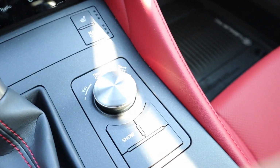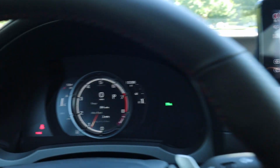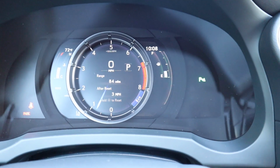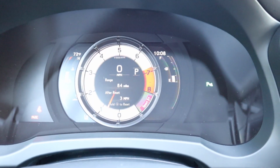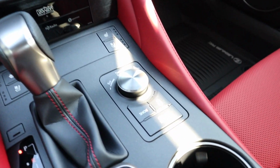Now to the right of that, these are for the different driving modes. So if I twist it to the right once, that is for sport mode. If I twist it again, we have Sport S Plus. To the left is Eco, and then pushing on it is for normal. So you'll mainly see the adjustments or the changes right in front of you for the tach. It'll just tell you in the infotainment system there.